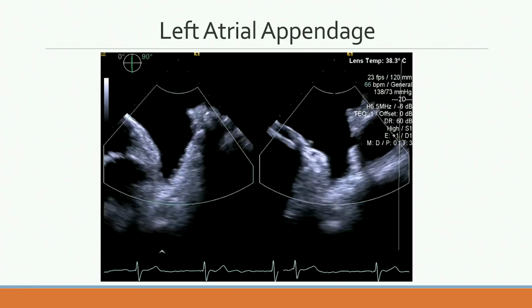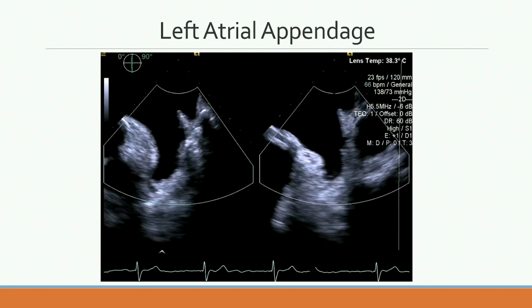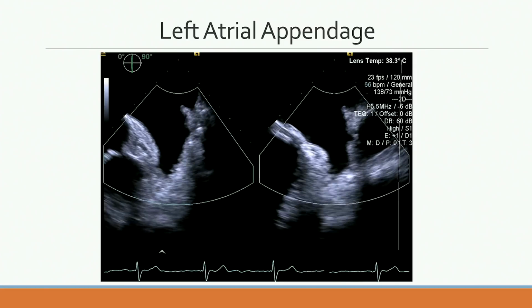And it's extremely important to have this capability of biplane imaging for all the procedures, because it simultaneously allows us to do two orthogonal planes in one image. And as you can see, the left atrial appendage is well visualized. There is neither smoke nor thrombus in this left atrial appendage.